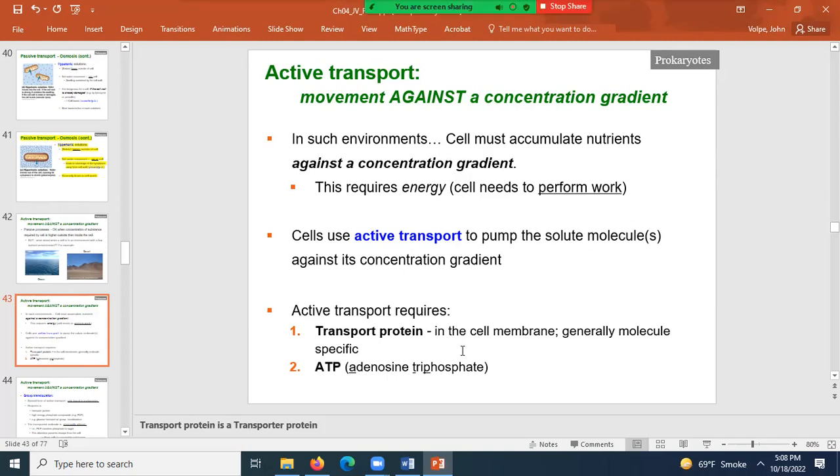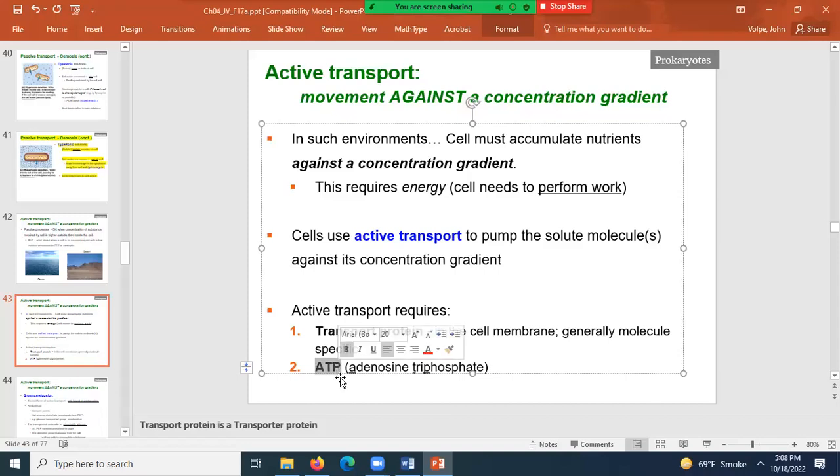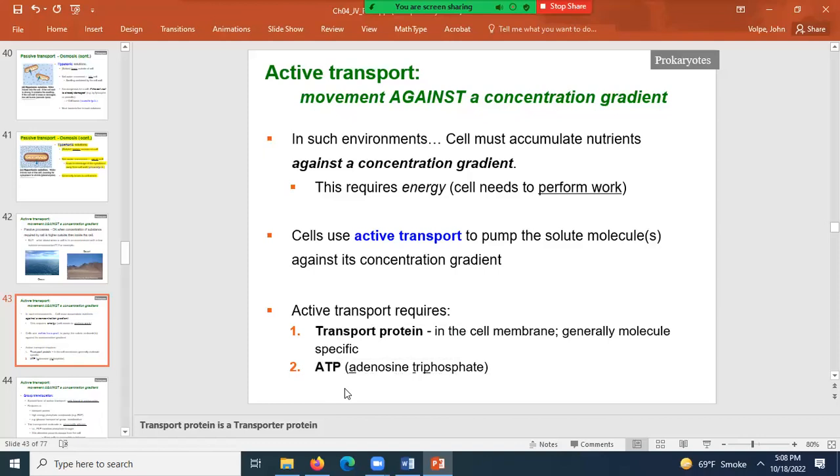This requires a transport protein, which will be a protein in the cell membrane. The transport protein is usually molecule specific, meaning one transport protein can transport one specific molecule like glucose into the cell. And you would have another transport protein to move another molecule like the amino acid lysine into the cell. This does require energy to transport the molecule into the cell. And this energy comes by utilizing ATP, meaning ATP will give the transport protein the energy it needs. And then ATP is used up, meaning it's broken down into ADP and phosphate. We'll talk about that later. Any question about any of that?